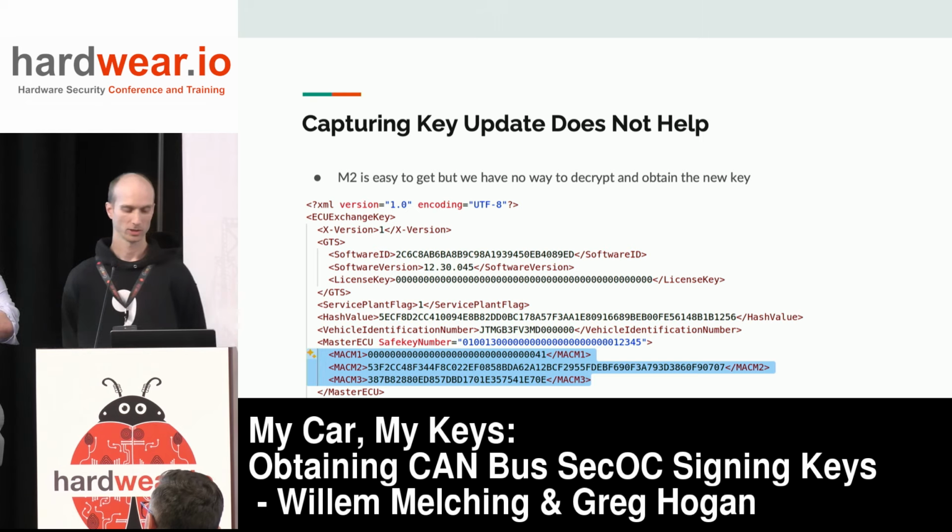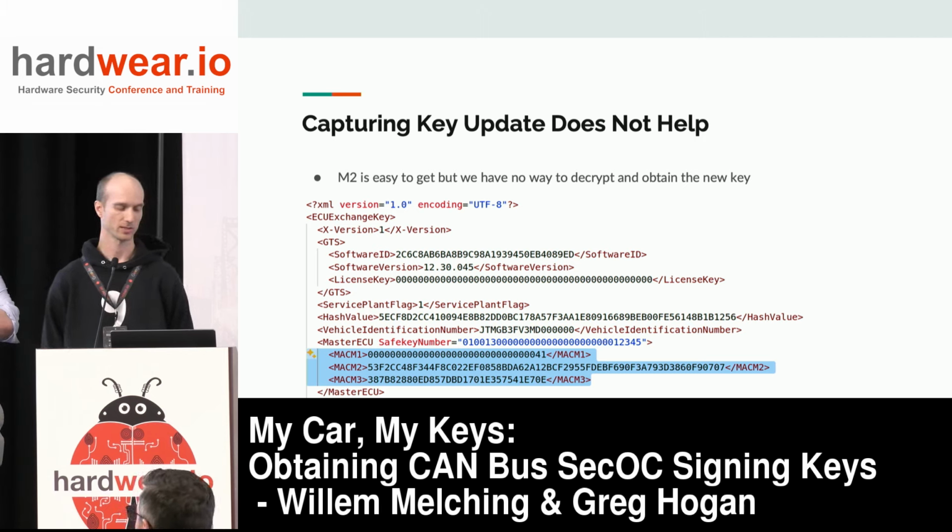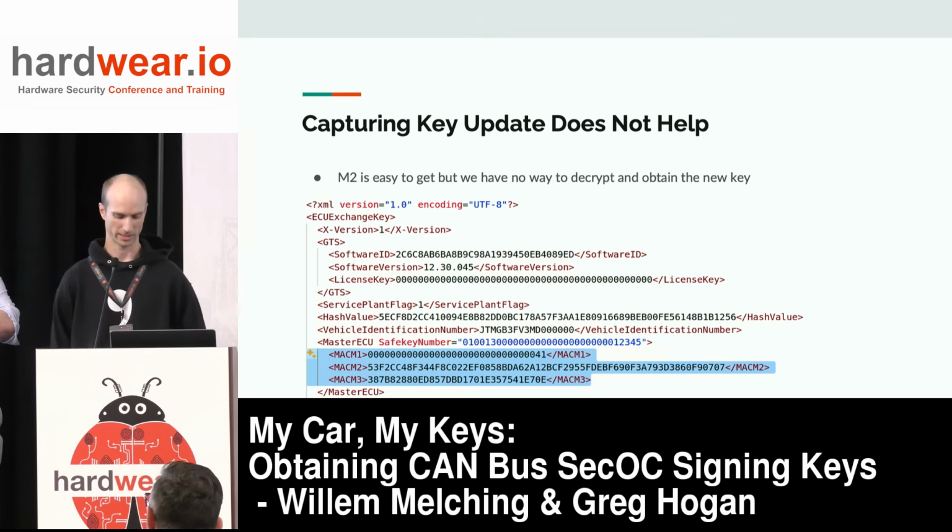So here's an example of a log from an automotive manufacturer's application software that gets dropped as part of the rekeying process. And as you can see, M2 is in here, which has the key that you're looking for, but unfortunately you have no way to get the key out of it.